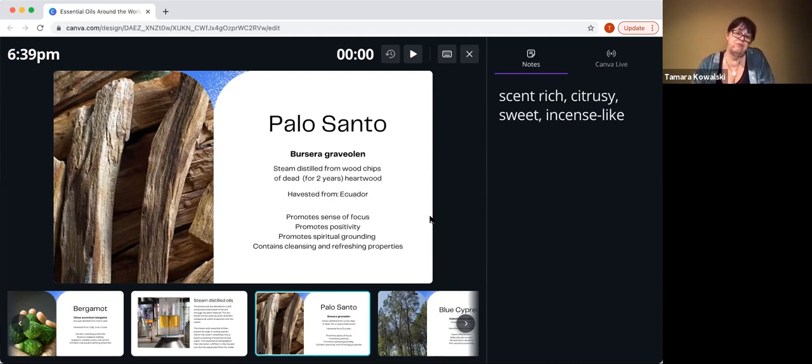Palo Santo is rich. It is a little citrusy. It's definitely sweet, and it too has an incense-like scent to it. So this is steam distilled from wood chips that have been dead for 2 years of heartwood. So this comes from Ecuador. It helps us with focus. It promotes positivity. It helps with spiritual grounding. And, you know, you can use it for the cleansing and refreshing.